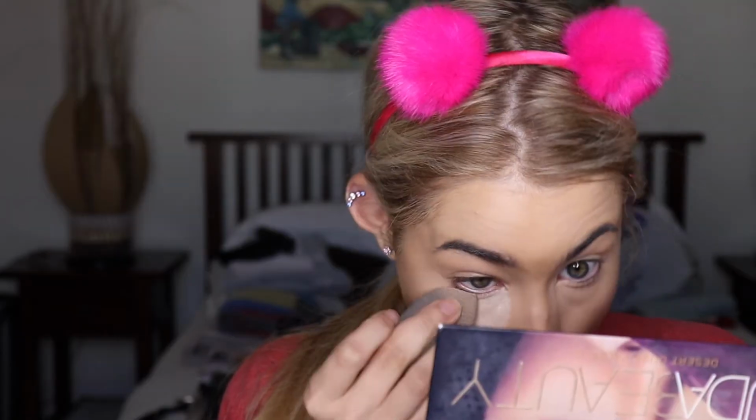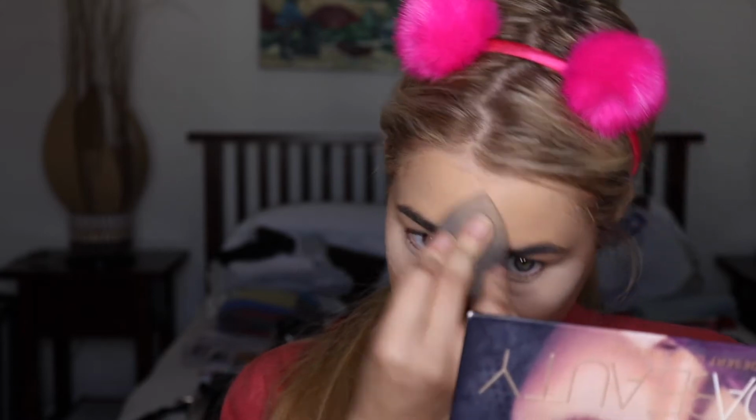I'm gonna blend out my under eyes a bit more before I apply this. This is the Laura Mercier Loose Translucent Setting Powder. I'm just gonna press this into my under eyes. And then I press this into my smile line, all over my face as well. Can we all ignore the state of my hair as well?